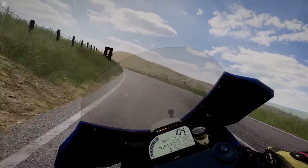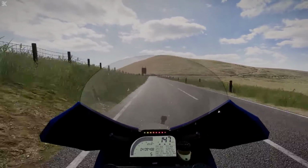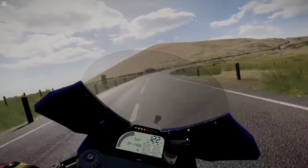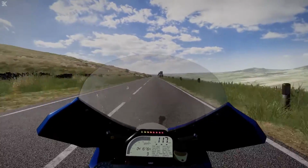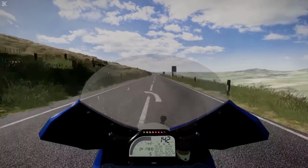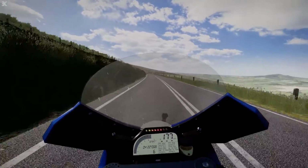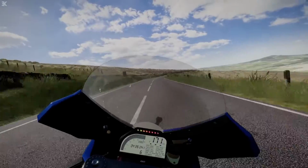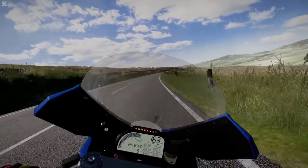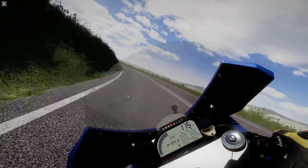Because this is impossible to do actually without the rumble and the triggers on the Xbox controller. But I've got none of that feel now. Just going off visuals, which with this handling model is pointless. Because I need to feel that rear, how it's going.